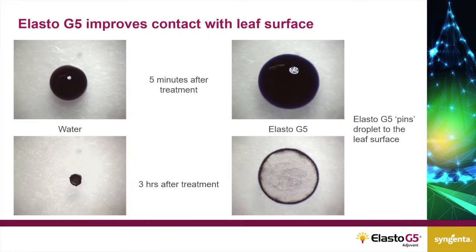And again, more of the science behind what's going on there. We have dyed this droplet with black dye, and you can see in the top 5 minutes after treatment, both are still sitting there on the leaf. But 3 hours after treatment, you can see how the water has dried out. It's shrunk down and stuck to the leaf in a tiny dot. Whereas with the Elasto, we get this much better spreading over the leaf, which allows us to pin the product to where we want it. These things are allowing us to get more of that active ingredient on top of the leaf, spread evenly, so it gets taken up and we get more out of our products.